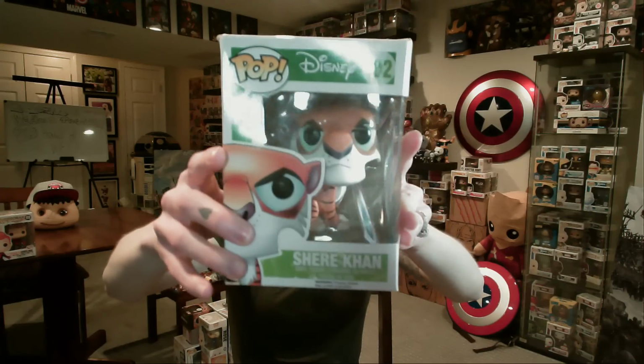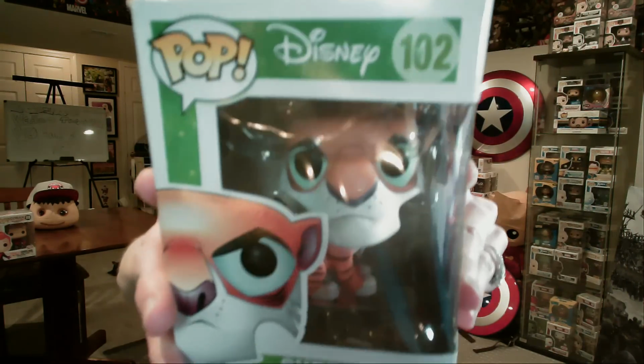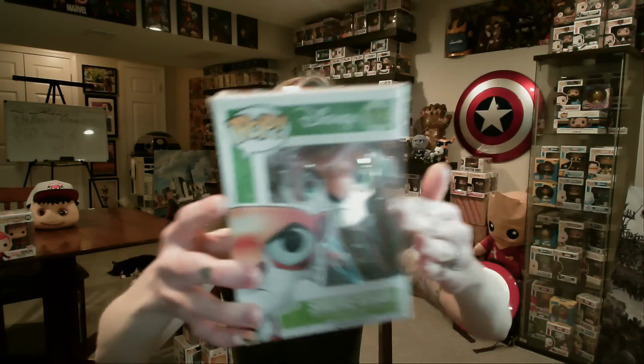My first unplanned trade. One of our friends, Rachel, saw we had that Pulpo from the Funko shop from Emerald City Comic Con, and I told her I was interested in her Shere Khan, so we made that trade. I got a Shere Khan, and he's awesome. He's really cool. I like how he has the stance. I like the frowny face. I like this pop a lot.